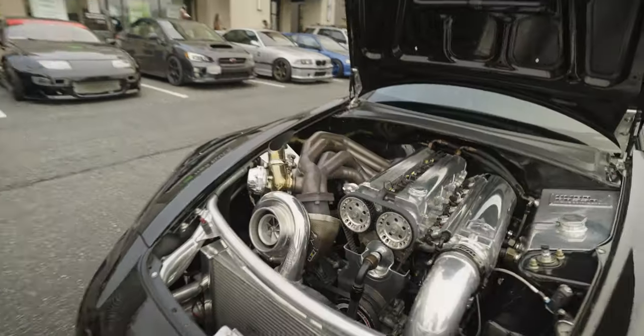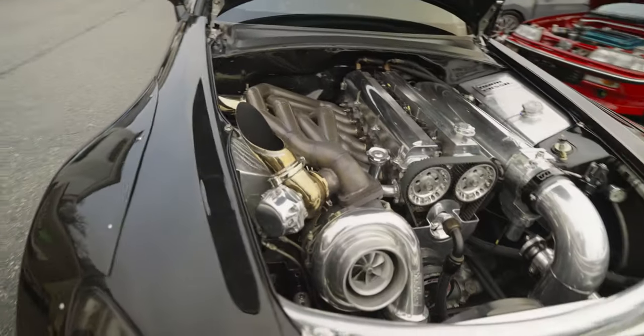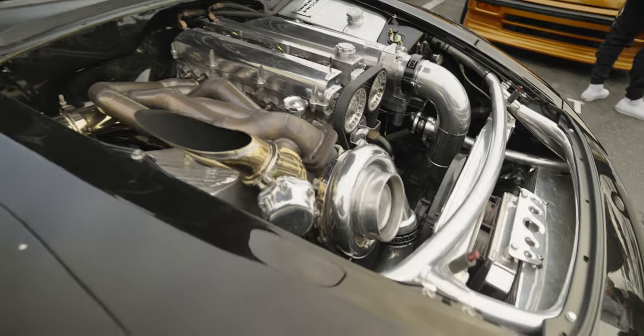Let's wait for it. Wait for it. Boom. You see that big purple? What kind of engine is that? Let me know in the comments down below.